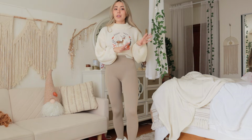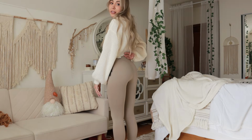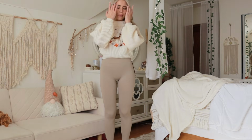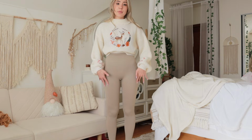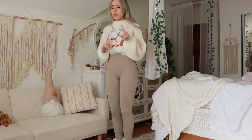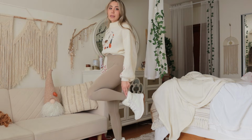I also feel like it might be a little bit less see-through than the other ones. They also do not have the scrunch butt thing going, so I really don't know if it makes much of a difference. You guys let me know, I guess. Actually, maybe not. Don't let me know. That's a little creepy. It is a ribbed material, and these are also a little bit too short. Not as short as the other ones. I think these maybe are an inch longer.